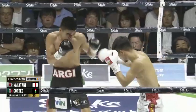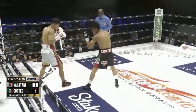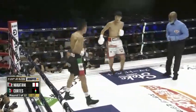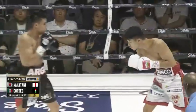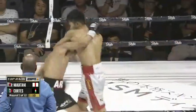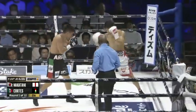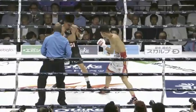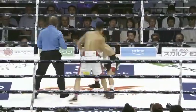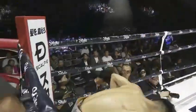25 seconds left here in round 1. Junto Nakatani using every bit of that jab as a right hand gets in there for Cortes. And Cortes needs to continue forcing Nakatani to his right, so he can land that big right hand, which is basically called the southpaw killer. But he has to work his way in there as well. Pull the big left hand. Left hand to end round 1.